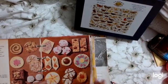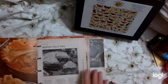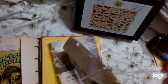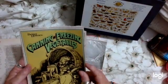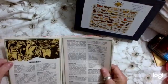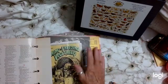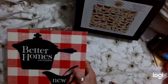Aren't these pretty? Just great pictures throughout. Wonderful, wonderful. And extras throughout as well. Look at that. A complete tear out guide. Canning basics. Oh, this is extra. This is a treasure for sure. So I was so excited to have this treasure in great condition.